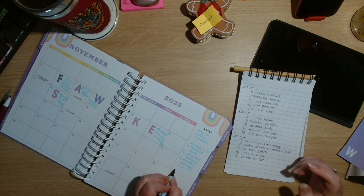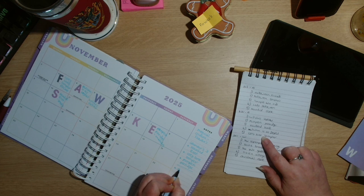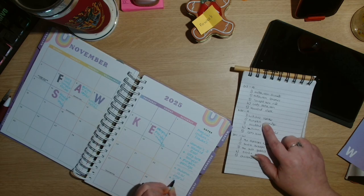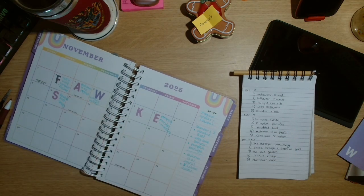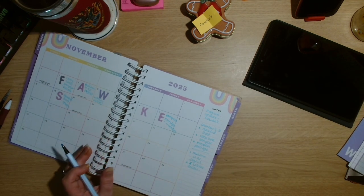So we're also going to write these other 2 down because we're going to work on the 5. So autumn is as joyful, and witch's hollow. Those are going to be the 5.